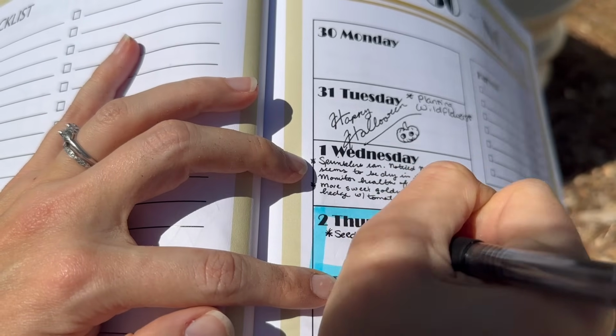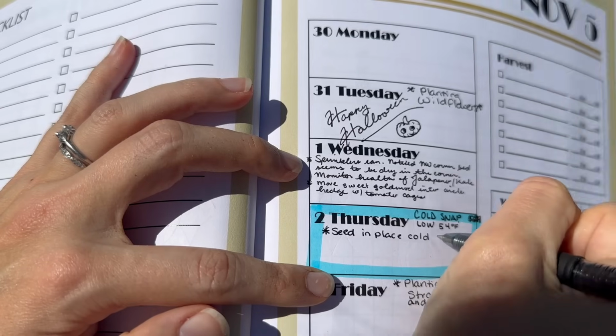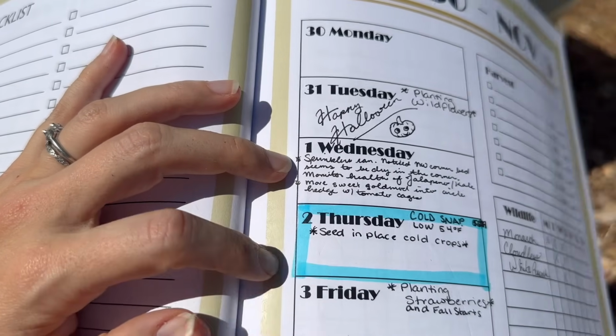Seed in place, cold crops. So that's done. So there we go. So we got what we needed to get done today. We got all our cold crops seeded in the back. I'm feeling really good about that.